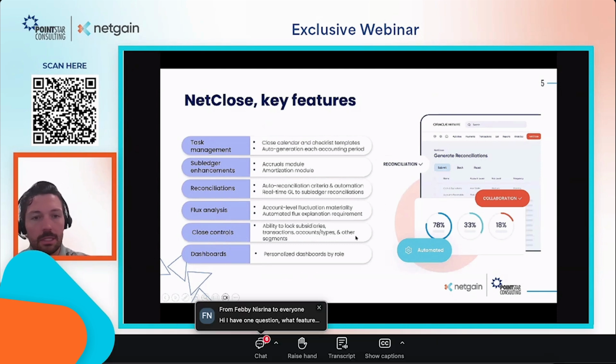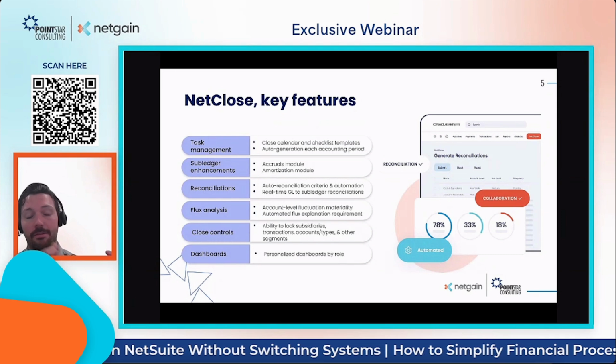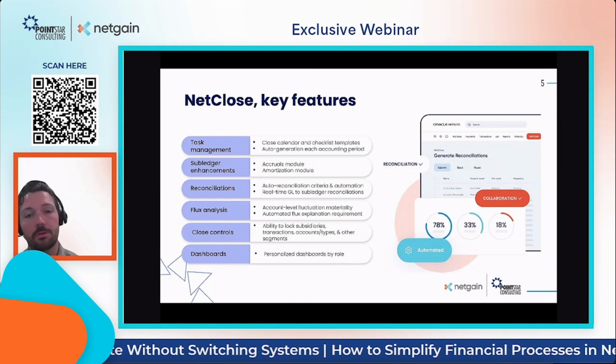Close controls, the ability to lock down subsidiaries, transactions, users. This comes in particular use when you have multiple subsidiaries, and maybe you're closing down one subsidiary at a time, but you want to lock that subsidiary, kind of a soft lock, so no transactions can be posted.